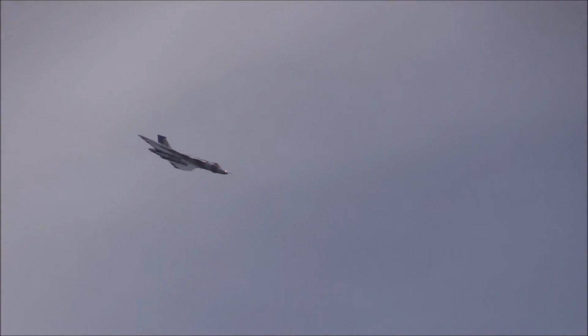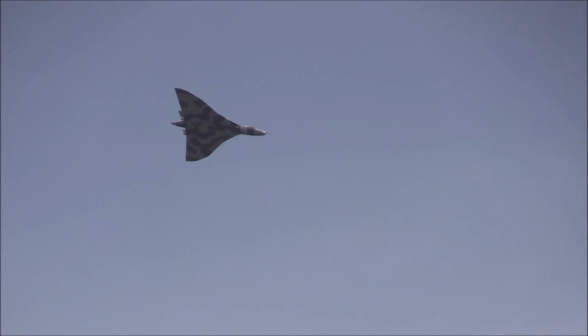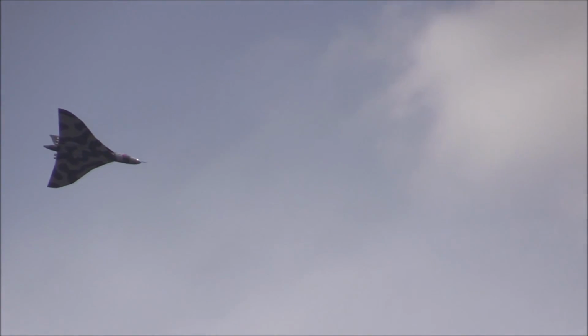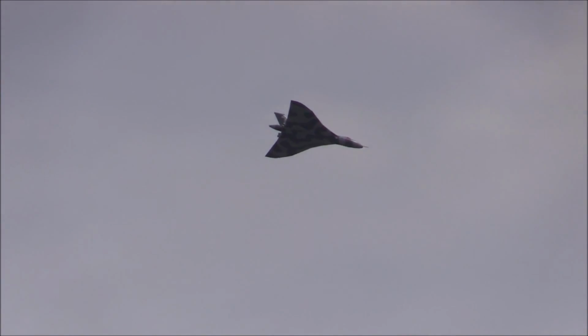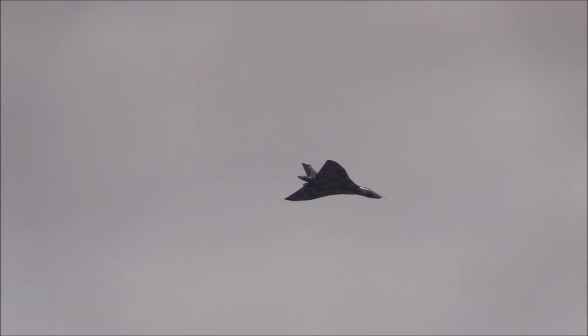As she went into her zoom climb, and she'll be coming back later on, how nice to see the Red Arrows giving her a real red, white and blue salute before they do their takeoff. I'll be back later. He certainly will, and a very brief thank you to Sean there, a great friend.